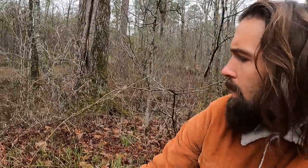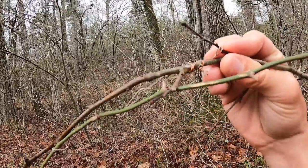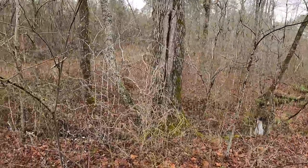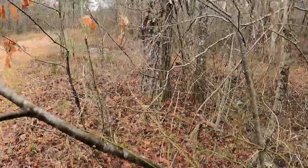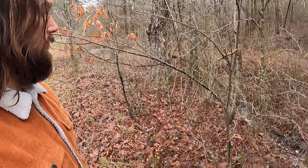Those things, I think, are invasive species. I'm not sure. They'll attach to other bushes and small trees and suffocate them, pull them down over time. They really need to go, to be honest with you. They kill a lot of things. They got little blackberries on them, like this. The birds eat those and poop it out anywhere. Next thing you know, you got those things growing everywhere.